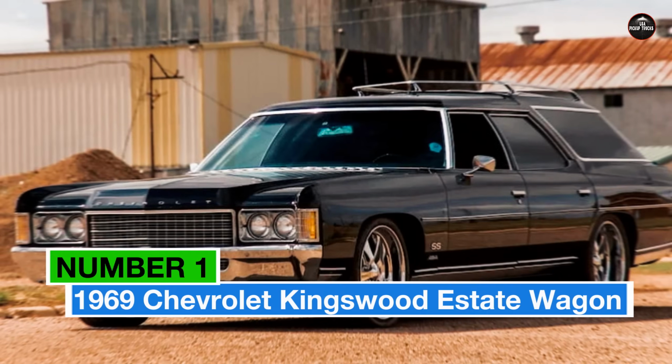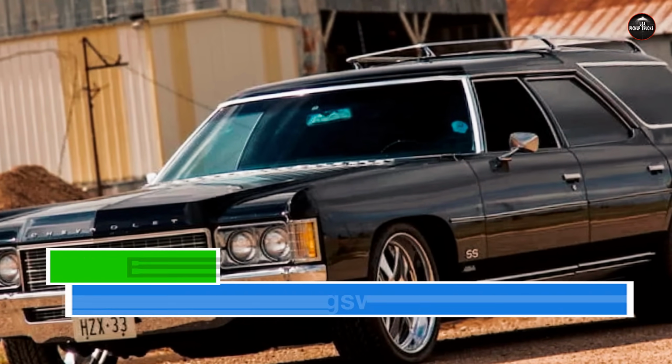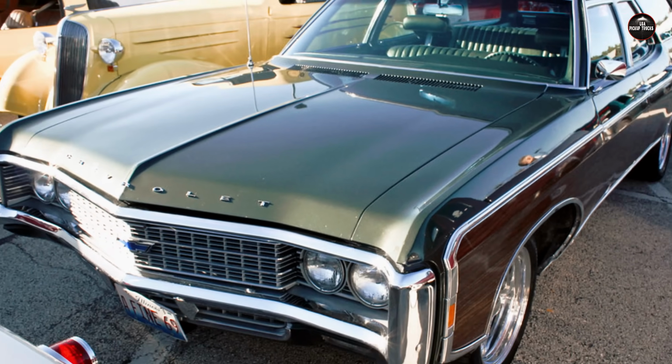Number 5. 1969 Chevrolet Kingswood Estate Wagon.